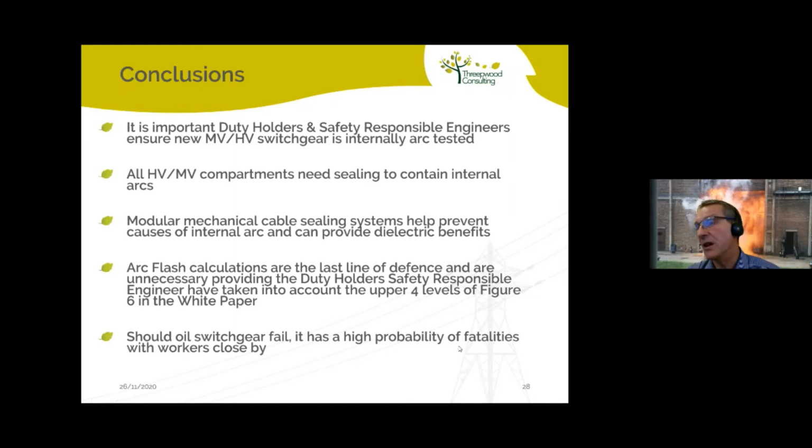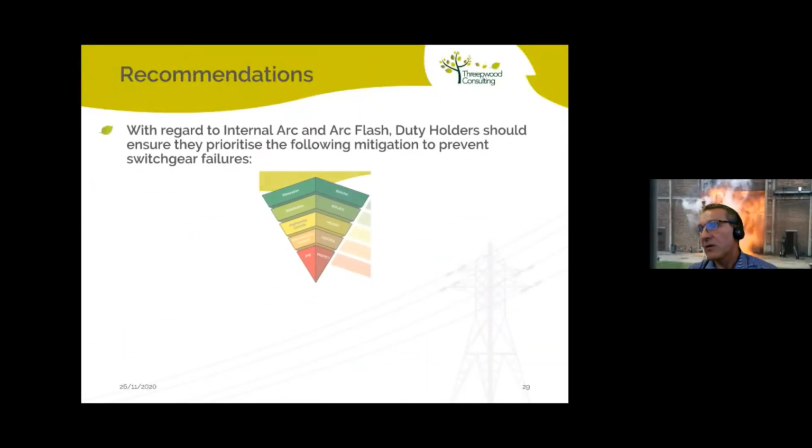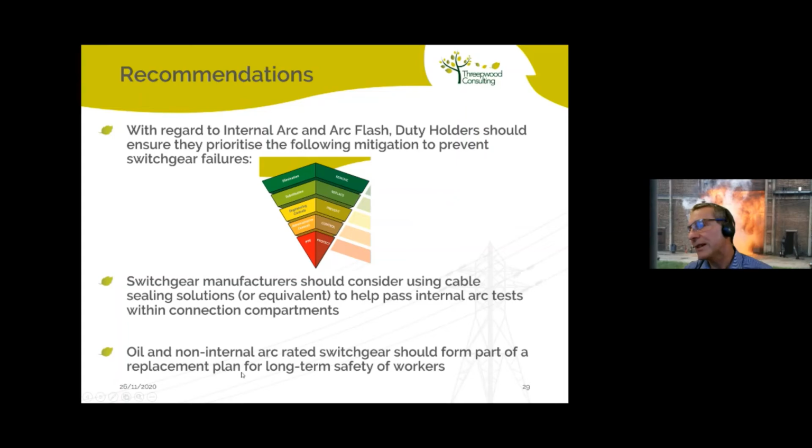So my recommendations: look at the safety pyramid, the inverse pyramid there, the hierarchy of risk. Concentrate on those upper 4 levels. Look at considering using the cable sealing solutions, which I mentioned. But fundamentally, the one thing at the bottom there is, come on, guys, we're in 2020. Oil switchgear has been around since the 1940s, 50s, 60s, 70s. We've got new technology. It's not that new now, is it? 1980s. We could be having internal arc rated switchgear everywhere and saving lives.